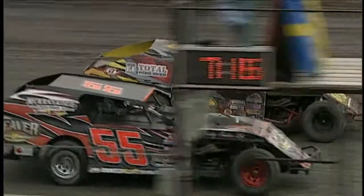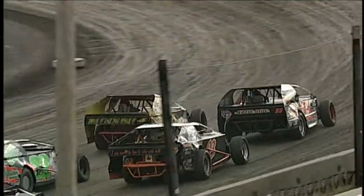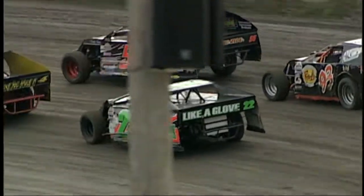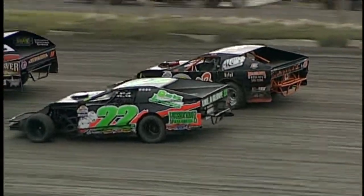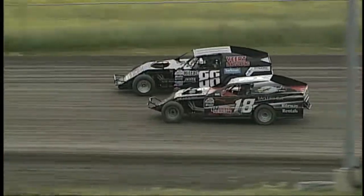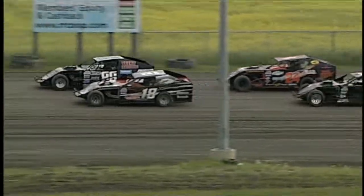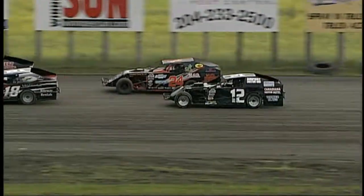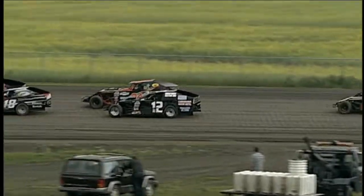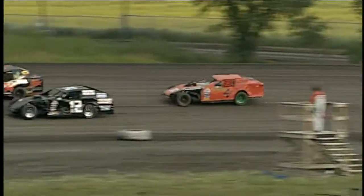In row number 1, driving the 4H, it's Grant Hall. On the outside of that one, it's the 55 of Murray Cozy. In row 2, we have the 22 of Rick Hamill. On his outside, it's the 93 of Kaylin Cron. In row 3, it's the 4B of Brandon Rehill. On his outside, driving the 88 car, that's Paul Veer. In row 4, it's the 18 of Gary Unruh and the 24 of James Wall. And in row 5, it's the 12 of Tony Cassie. Total of 9 cars in this one, so this should be fun to watch.